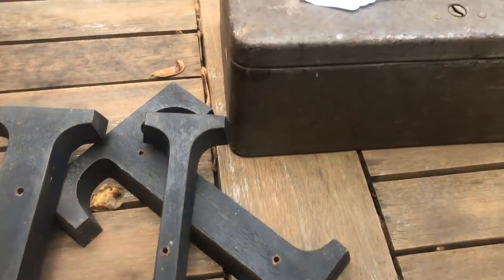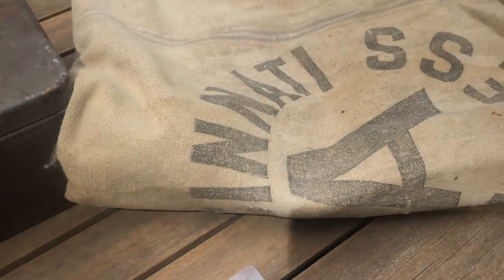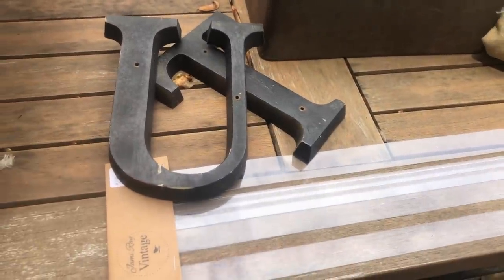I bought these letters, and I also found this little metal box for $6, and then I found a grain sack for $5, and again, I bought that Jamie Ray vintage stencil. It ended up being a really nice break from all that work.